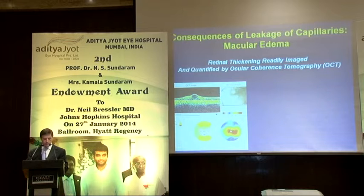Next slide. And this shows you a cross-section of the retina where it has swollen in the center. And if you leave that swelling alone, that swelling, like a dry sponge filling with water, eventually causes destruction to the retina tissue. And this process is called diabetic macular edema. Diabetic because it's from diabetes, macula because it occurs in the center of the retina, that light-sensitive part that we need to read, and edema because it's swollen.